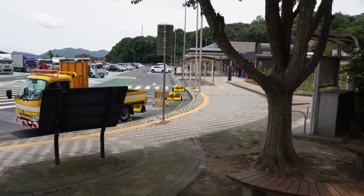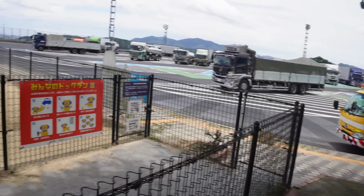This is why I love rest stops in Japan. They're always so nice. They just have really nice bathrooms. They almost always have restaurants. Some of them will have gas at them. And then of course some of them even have dog runs.